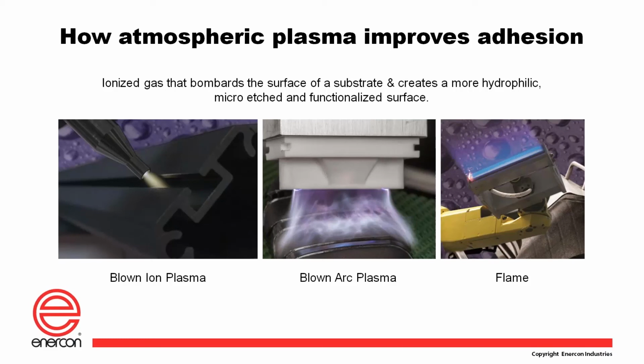The center image that you see is an example of a blown arc plasma. This is going to be a bit wider treatment area, but tends to run at slower speeds than blown ion does, and is great for a product where you might be running a little bit slower, easier to treat surfaces, and this can only be used on non-conductive materials. What you're seeing blowing out of this is actually a high voltage electrical discharge, so the ionized air does have a charge to it, and thus you cannot treat a metal or conductive object.